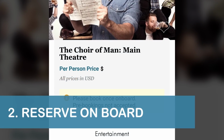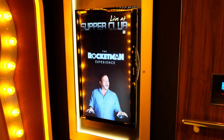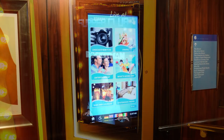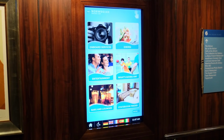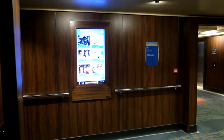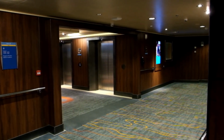Our second tip is to be aware that advance reservations are not always available. For example, on our sailing, the complimentary Choir of Man show and Supper Club shows could only be booked on board the Escape. Thankfully, we got the times and dates we wanted by booking immediately after we boarded, using the self-service kiosks located throughout the ship.